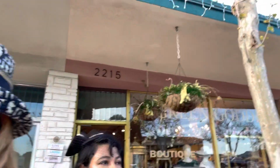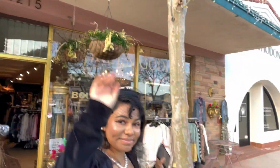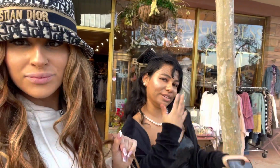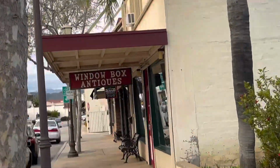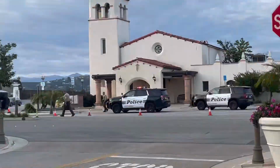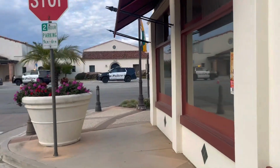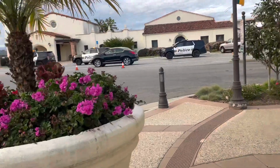Okay, y'all, that one is this one. What's it called? Green Goddess Boutique. Oh, yeah. Green Goddess Boutique on Old Town. It's more like a vintage and kind of modern-y store. On Old Town. Oh, these are the other antique stores, y'all. Y'all, look at this California stuff going on. Always something in this city, I swear.